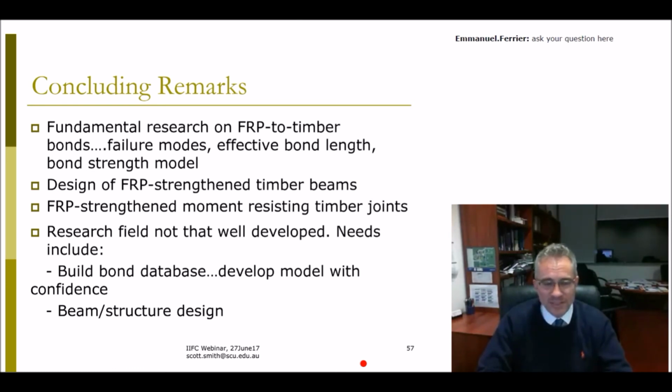What should happen next? A framework is being developed here, and others are developing their own frameworks. We need researchers to compile a database, someone to go through the test data, and from that database develop models and calibrate them so we have more confidence in the models. And then we need to test more beams, more structures, to verify those models with.